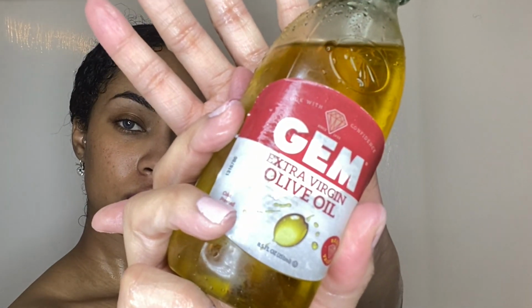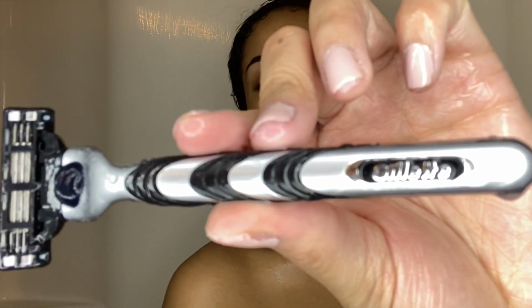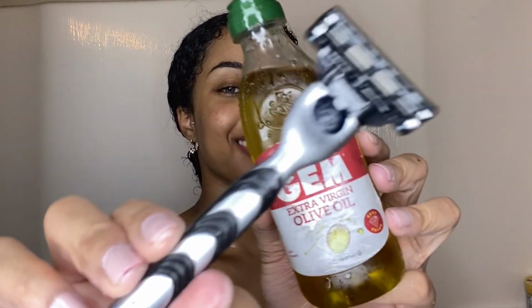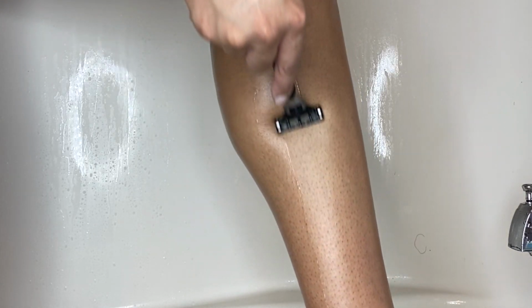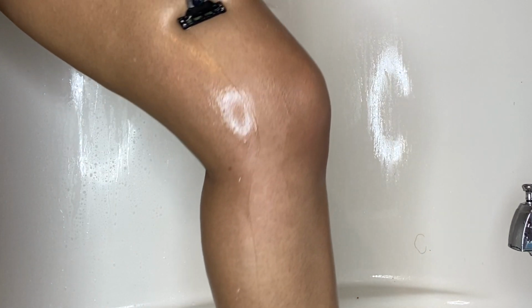Now on to shaving. I use olive oil for shaving cream. That's the secret. Olive oil hydrates my skin and leaves it glowy even after I rinse off. So I use that along with the Gillette Mach 3 razor, but I also love the Venus pubic hair and skin razor too. So either one, but today I'm using the Mach 3.